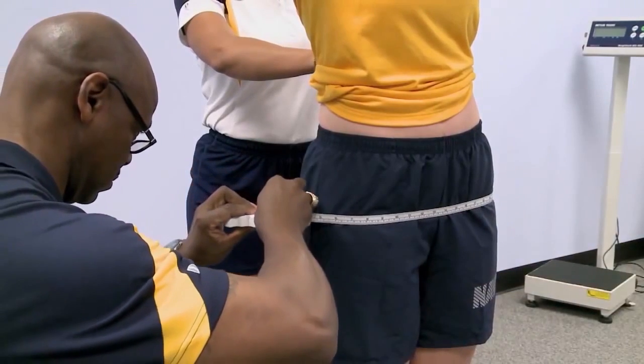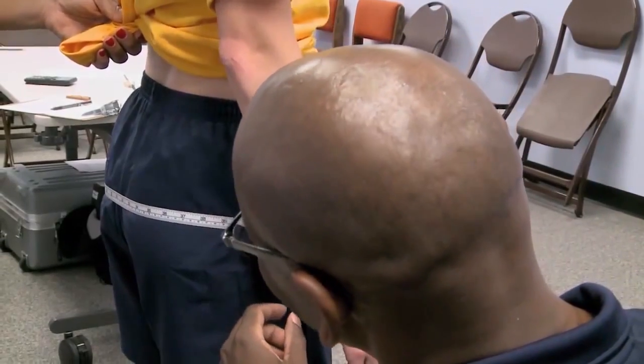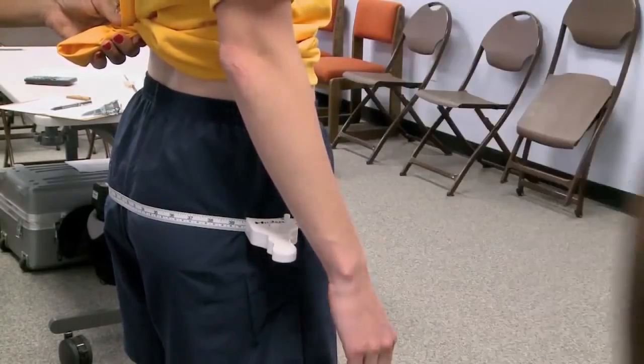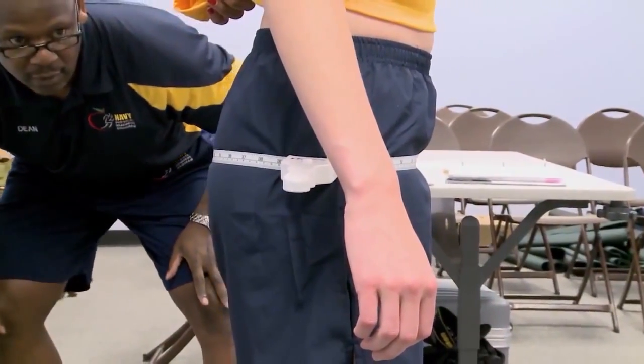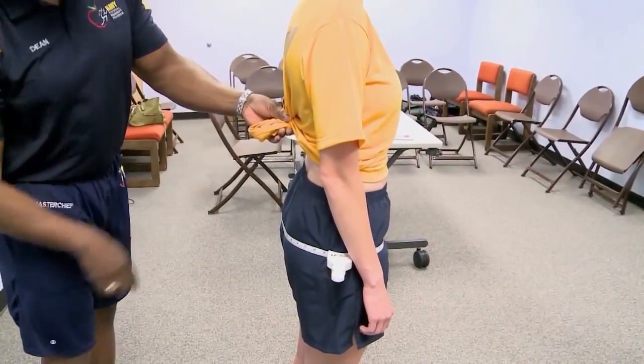Hip measurements are taken over the Navy PTU shorts. Control top pantyhose, spandex tights, and other shaping garments are not allowed to be worn during the measurements. Tight-fitting rubberized foundation garments or exercise belts are also prohibited at least 30 minutes prior to measurement.